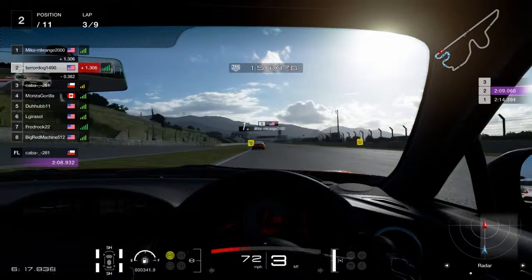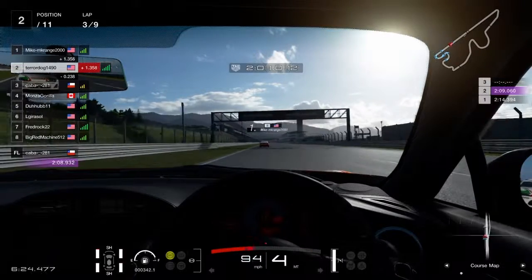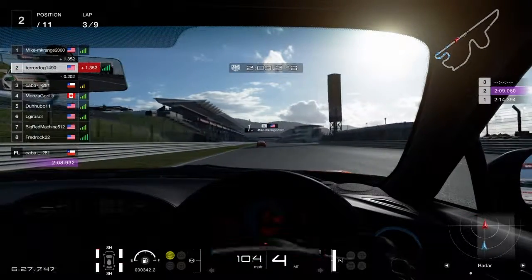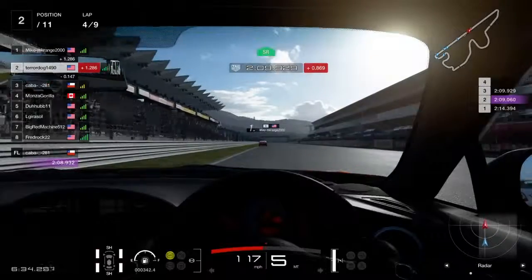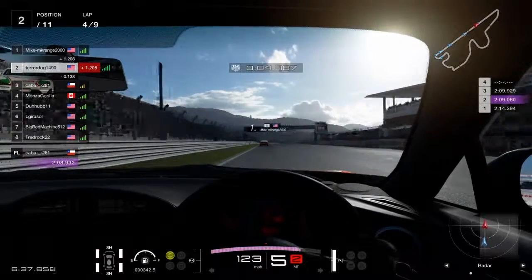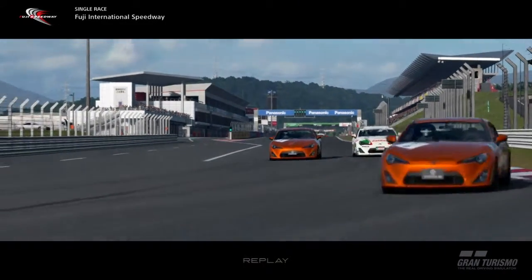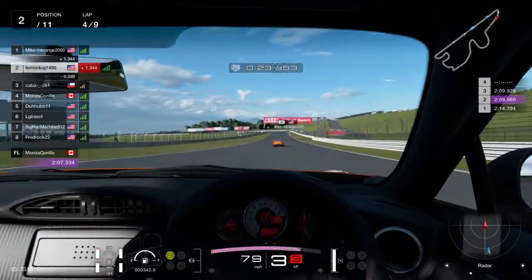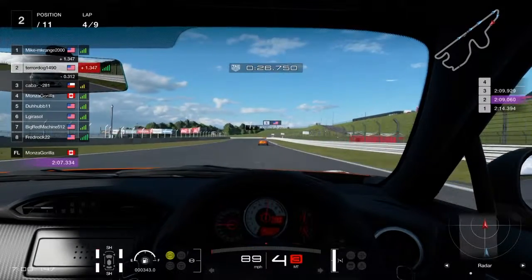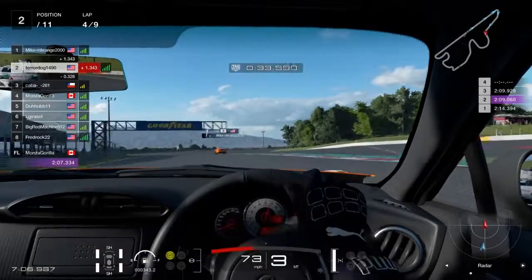Gonna try and get in that stream and catch up to the leader once again. Yeah, so I noticed my front tires were wearing a little more than my rear, so I adjusted my brake bias a little more toward the rear. Okay, I'm gonna have to go defensive. This corner's not so bad, as long as I don't screw it up.